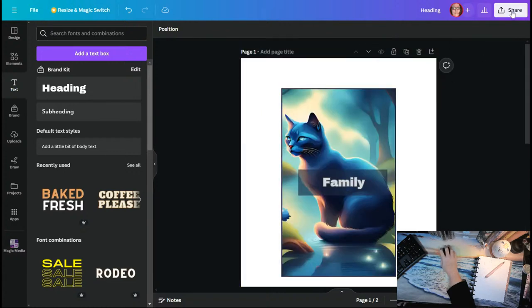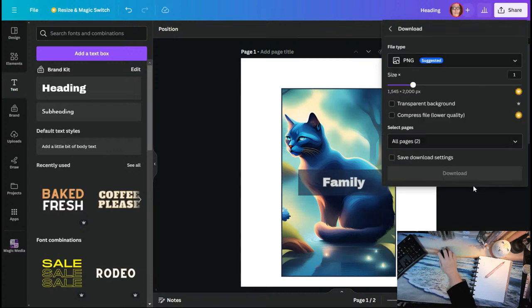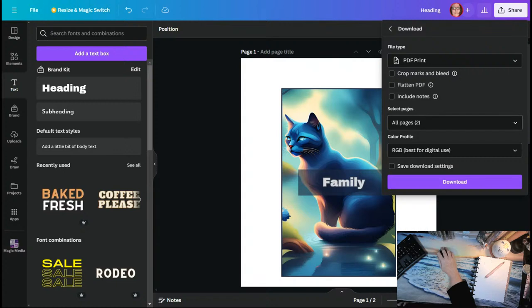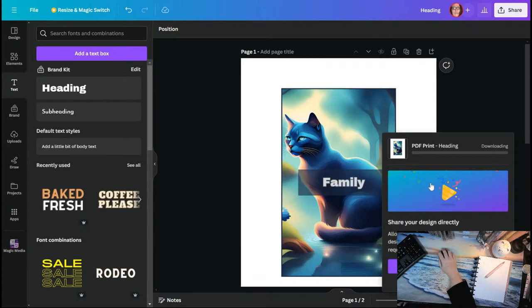So let me go ahead and save it, because I need to save it to my computer anyways. I'm going to do it as a PDF print. I'm going to hit download. Okay, I'll put it in there just a second. Let me get done.